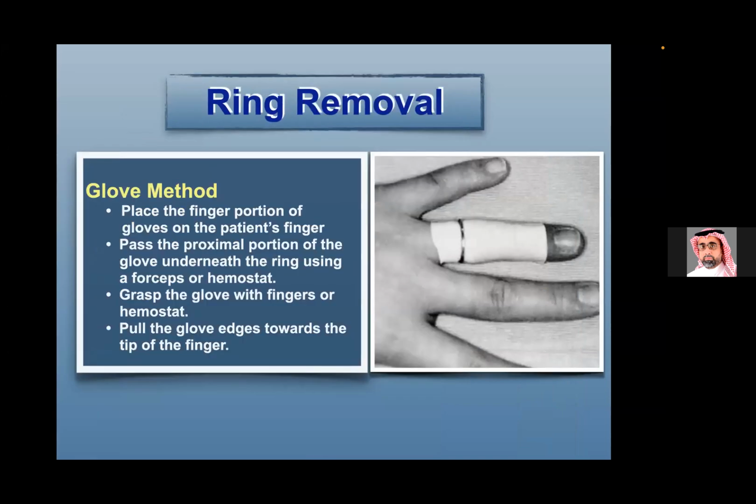Another technique you can use is the glove method. Just cut the finger part of a glove and place a portion of it on the patient's finger, passing the proximal portion underneath the ring, using forceps or a hemostat to put this glove piece underneath the trapped ring.